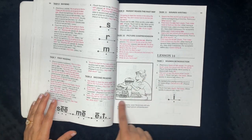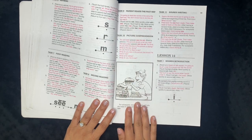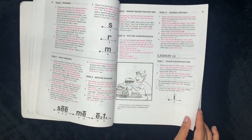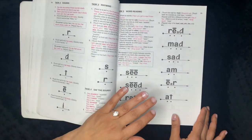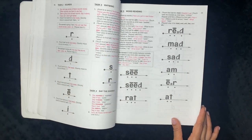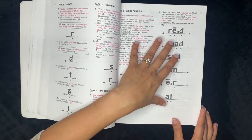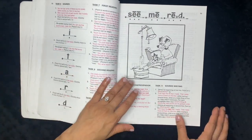For all the lessons, it tells you to cover the picture until you're ready to begin the picture comprehension section. So we actually would just use an index card or something that we moved along as a bookmark that we would hold over that. And that is another way that this book is a little bit more modern than the old-fashioned ways of teaching reading in schools, because it really does want the child to look at the words first and not really look at pictures for context clues to guess words.